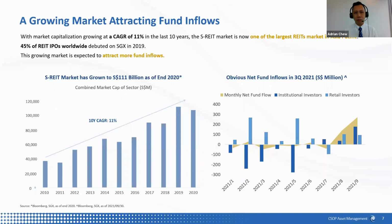This growing market will definitely attract more fund inflows, and we could see that there are huge, obvious fund inflows right now, be it the large institutions or the retail investors coming back into Singapore REITs. And you could see a huge inflow, especially in the last 3 months, July, August, and September. More net fund inflows are coming in. The institutional big boys have been net sellers for the early part of the year, but you could see they are piling back into Singapore REITs as well. So again, there's a structural tailwind to continue to push up the market cap of Singapore REITs.